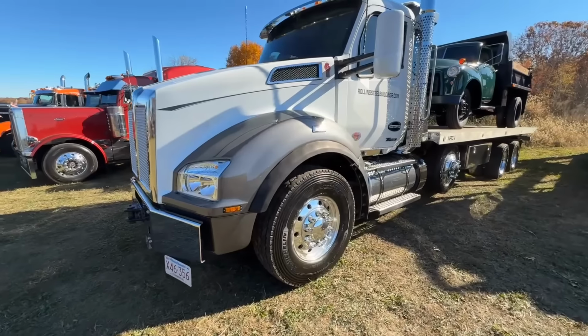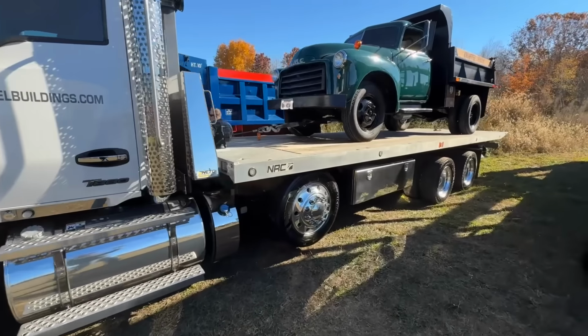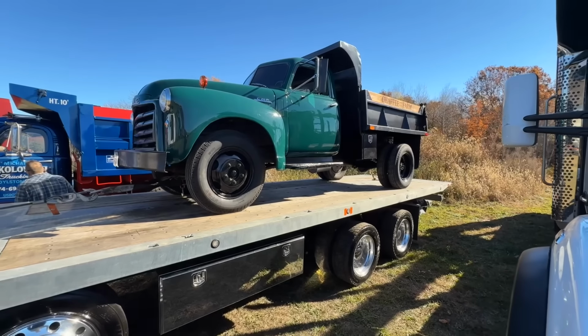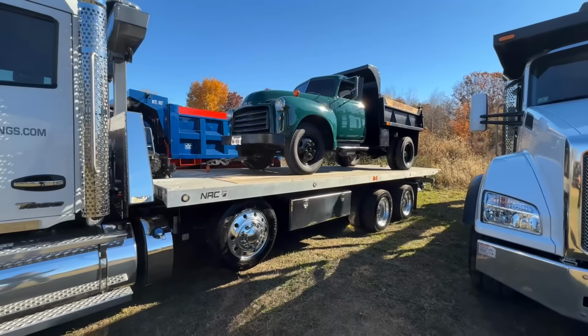So this is how you take your toy trucks to a show. Look at this bad boy. Man, it's up on there. Old GMC 6-wheel dump. Pretty truck. And you take it for a ride.